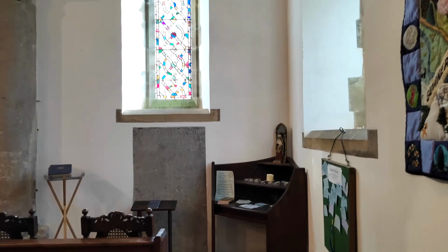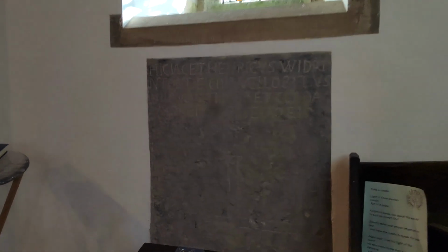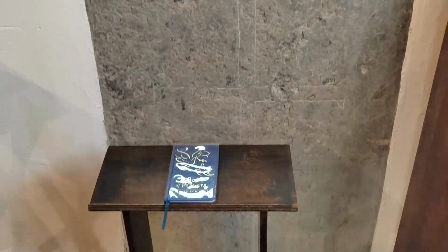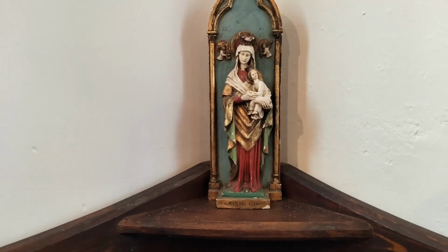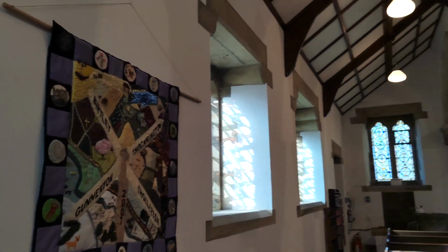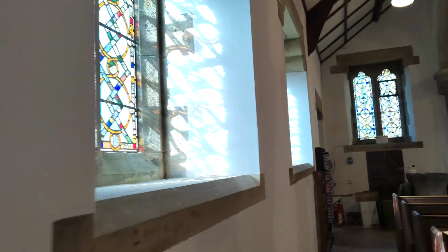And here is a little side chapel with some old stone headstones and monuments built into the wall. A nice lectern. And there's a little side altar. And some decorative tapestry there, showing the churches in the diocese.